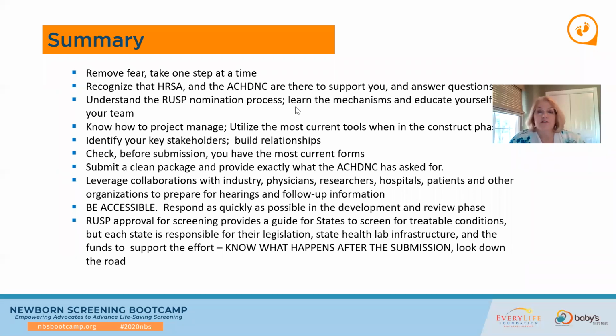Leverage your collaborations with industry, physicians, researchers, hospitals, your patients, and other organizations to prepare for hearings and for follow-up information. Be accessible. Answer the phone. Answer your emails. That's when the building of the bridge of trust will take place. You need to be accessible to all of your expert team and be responsive.